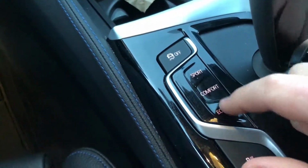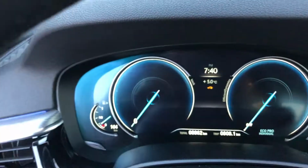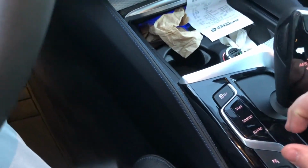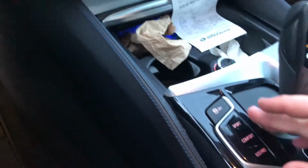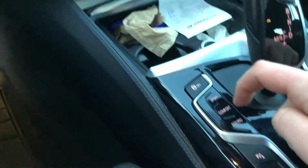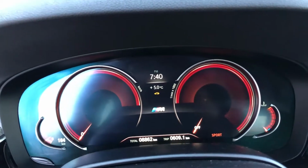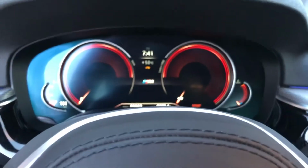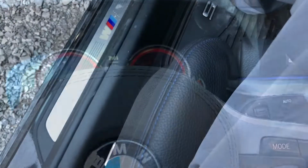Here we have all of our different modes, including our Eco Pro, which you can use on road trips, and that does change your dash. We have Comfort, which is good for a daily driver. That will change your dash as well. And finally, the best feature, or let's say mode, is Sport. So now, this is when your dash really changes, and we have our M logo right there. So we can tell, once again, this is a true M Performance product.